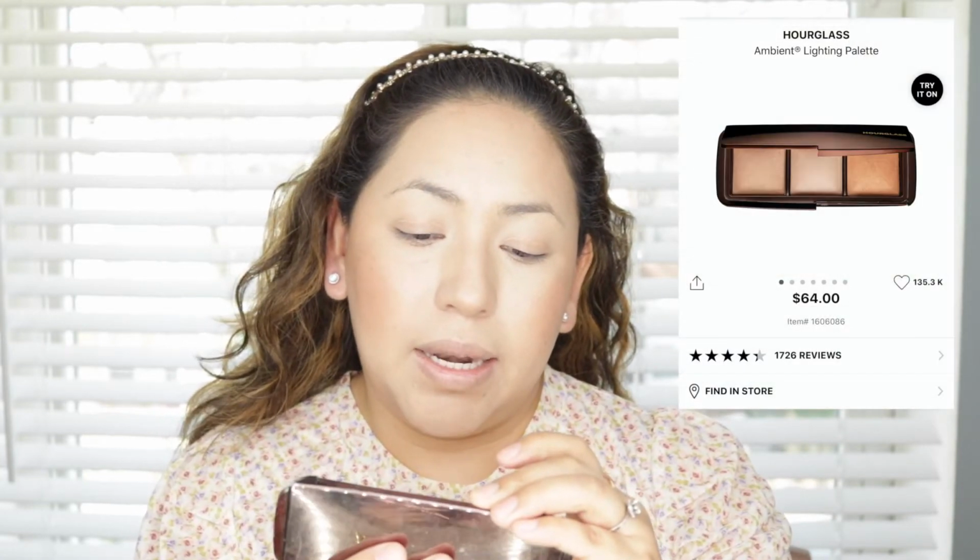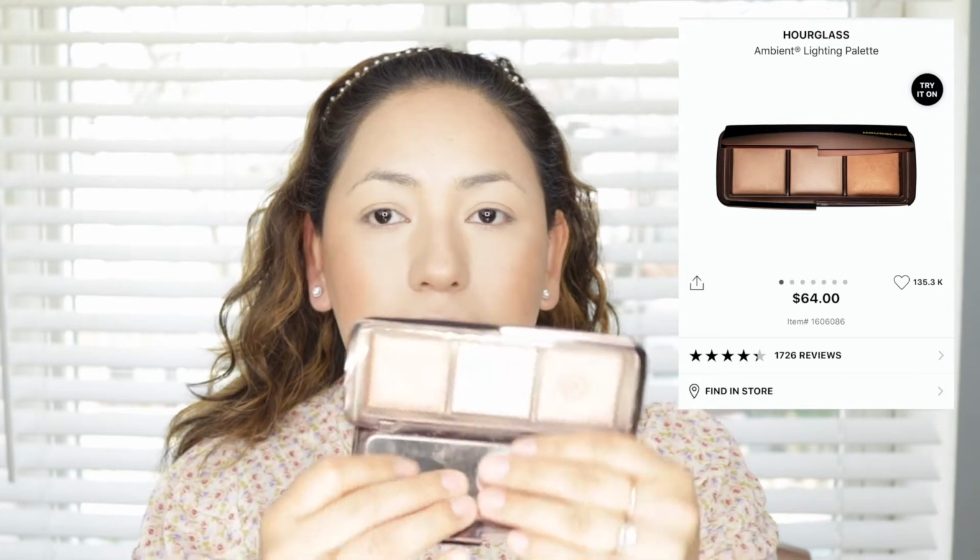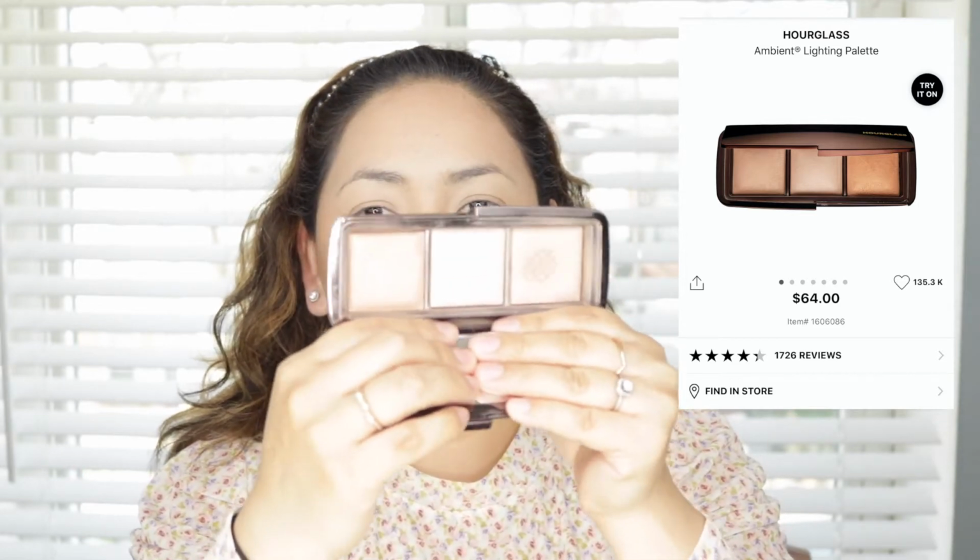For finishing powders, kind of like highlighting powders, mine is all beat up because it's so old. But any of the Ambient Lighting palettes from Hourglass, as you could see, mine is like, yeah. Especially this shade in Radiant Light. These powders give you that luminous finish, kind of like lit from within.